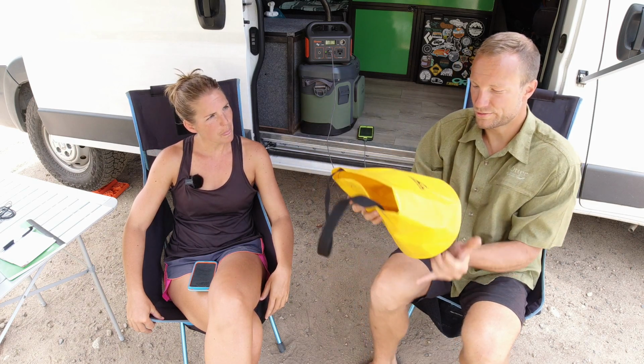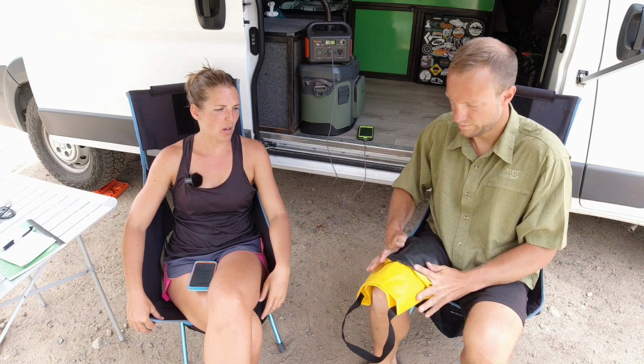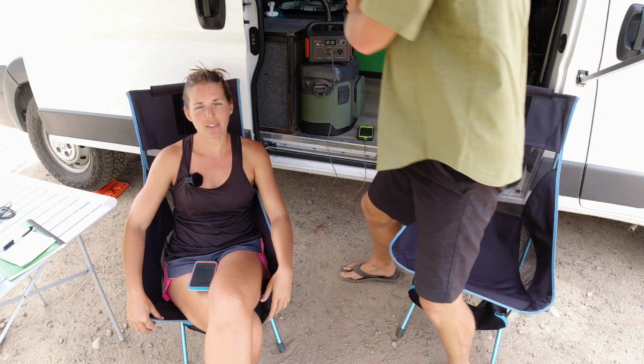That's another Seattle Sports product. Yep, they're very inexpensive. I think this was like $12, so definitely something worth having in the van because it doesn't take up hardly any space and it's super functional.